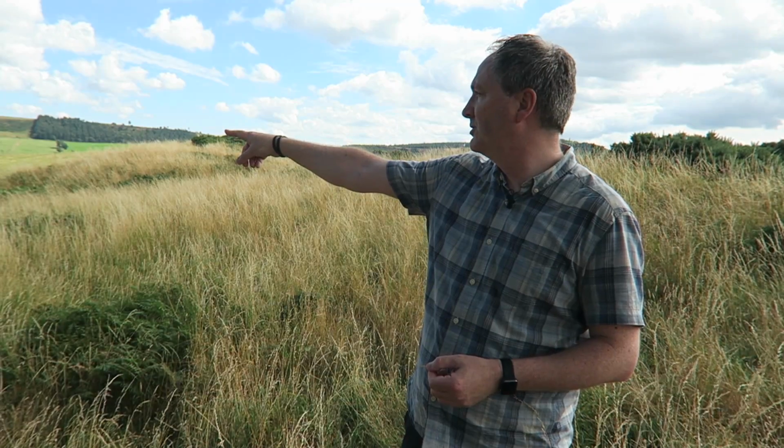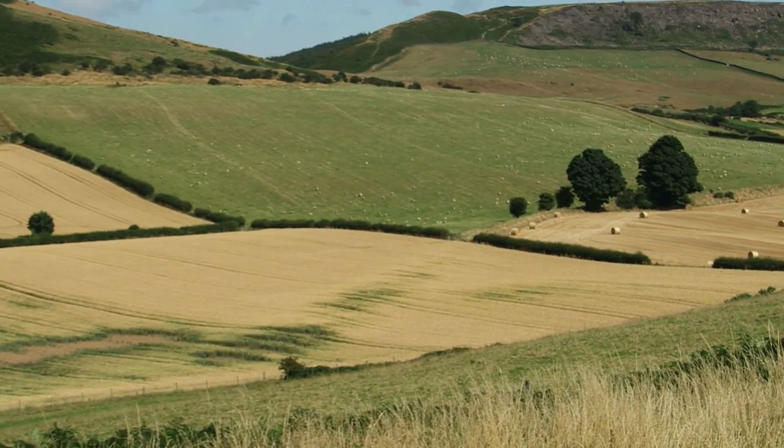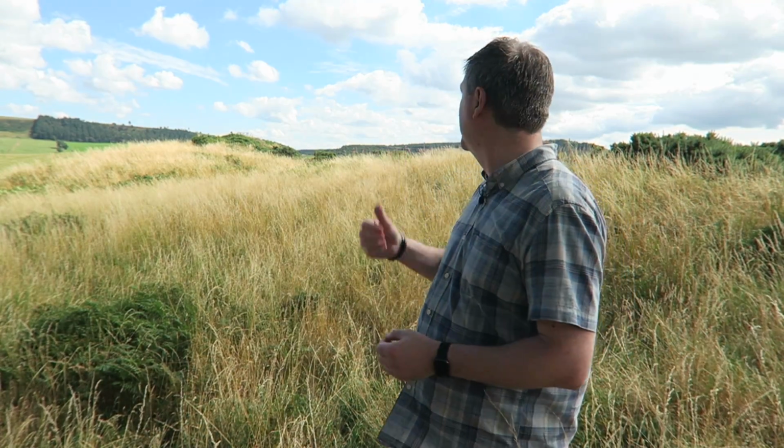I mean, there's some fields down there where I want to do my next shot, and they've got different crops in them than I've seen pictures of before. But anyway, the sun's come out, sky's cleared. Let's crack on with these afternoon views.